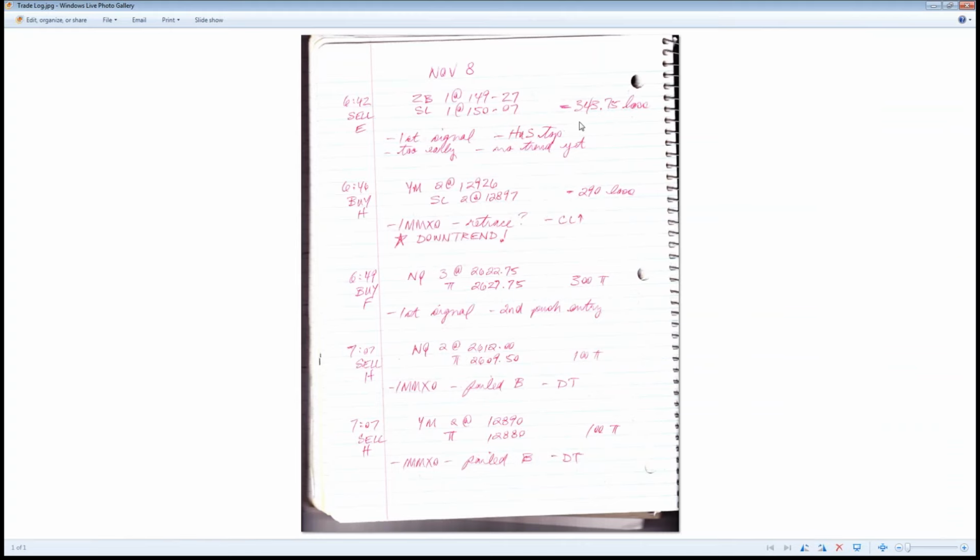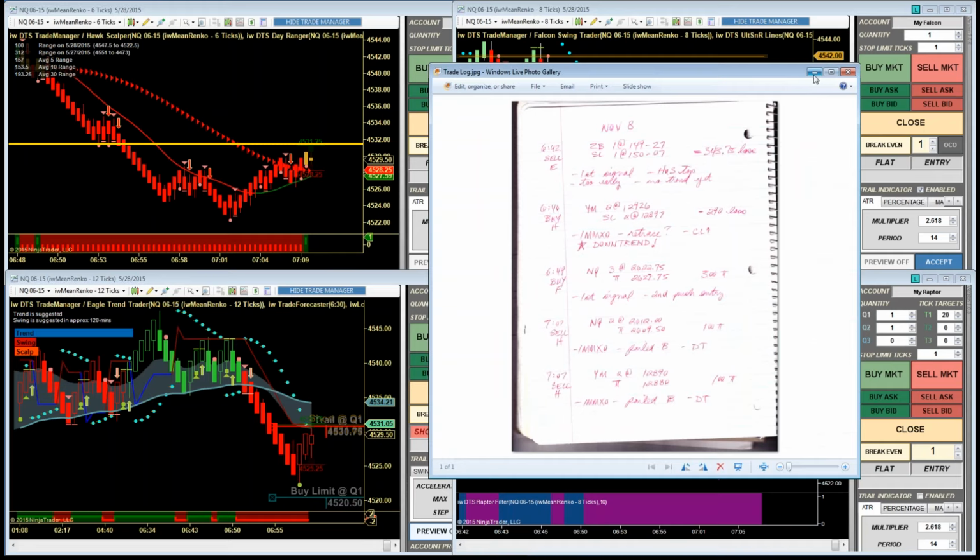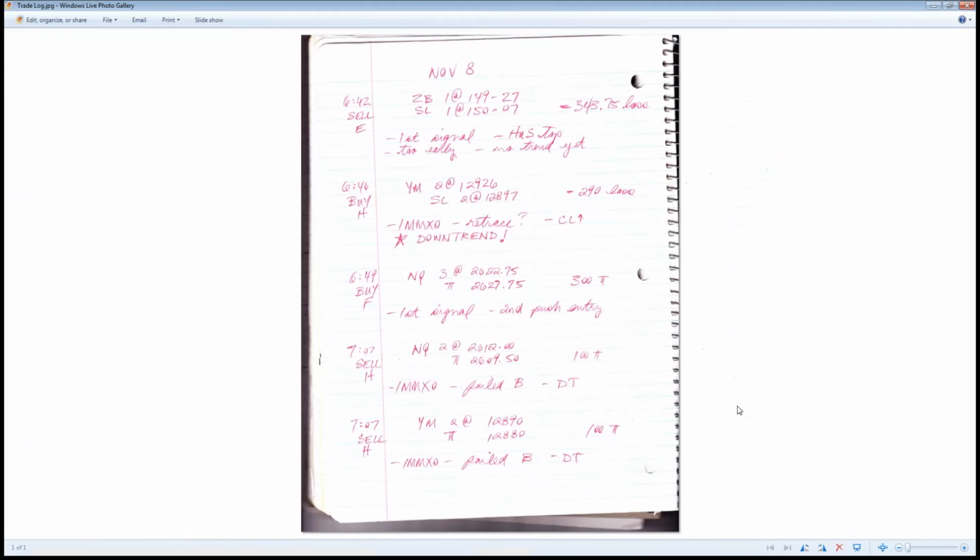I also write my profit objective now, how the trade worked out, but more importantly, why I took the signal and what did I learn from it. You should always try to learn something from a losing trade. All these things that you see me point out to you, like first micro macro crosses, like second push entries, these were all developed here. See, 1MMXO, first micro macro cross signal.